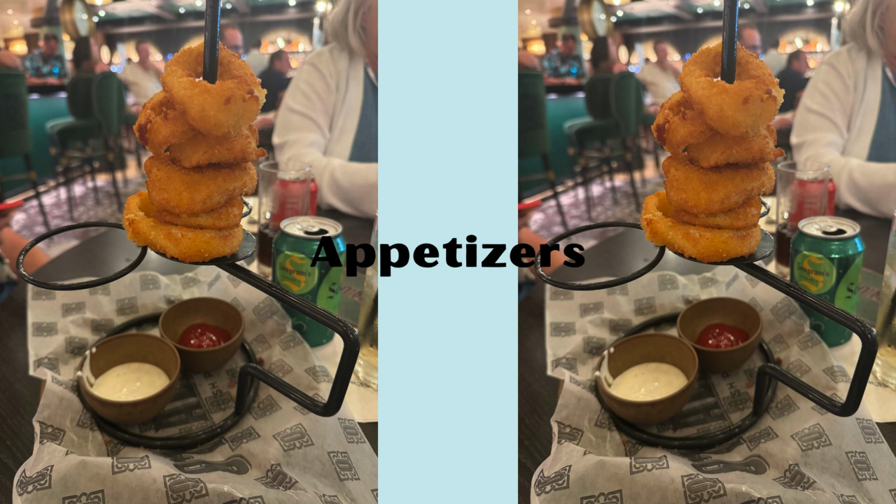Now remember that we each could have ordered our own appetizer, but we also knew that we had other food coming in, dessert, and we wanted to be able to have room for dessert. So we decided just to share appetizers today since we were all eating the same thing anyway.